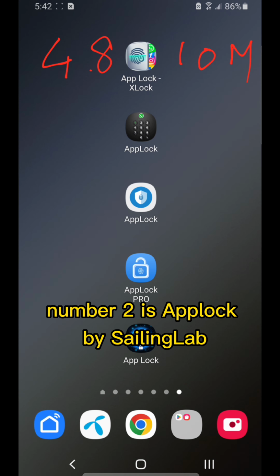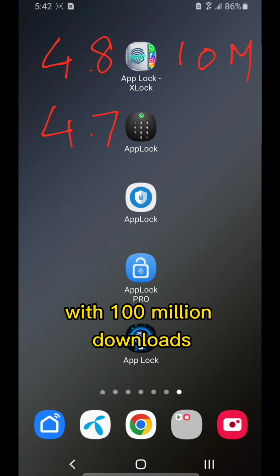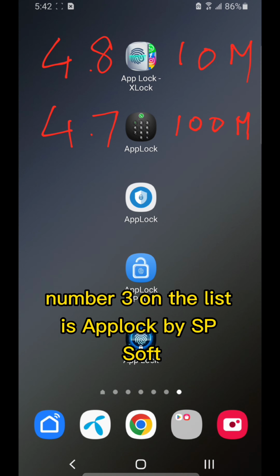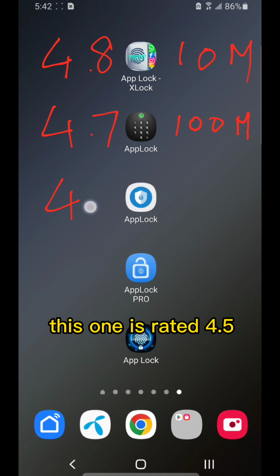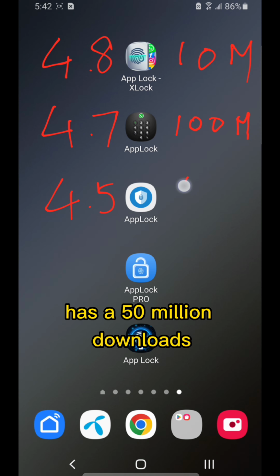Number 2 is Applock by Sailing Lab. It is rated 4.7 with 100 million downloads. Number 3 on the list is Applock by SP Soft. This one is rated 4.5 and has 50 million downloads.